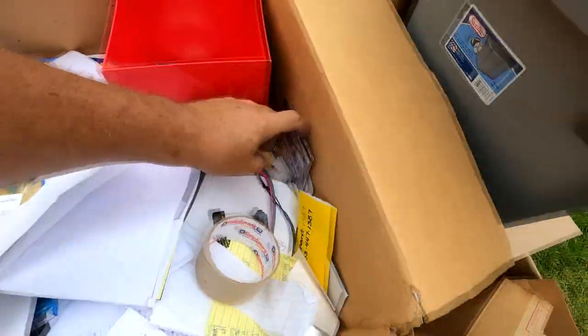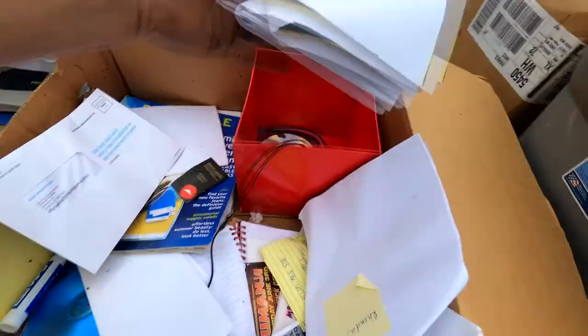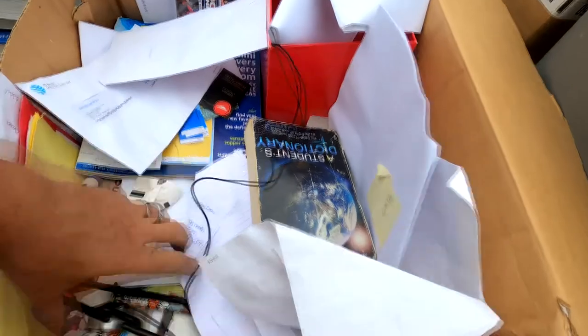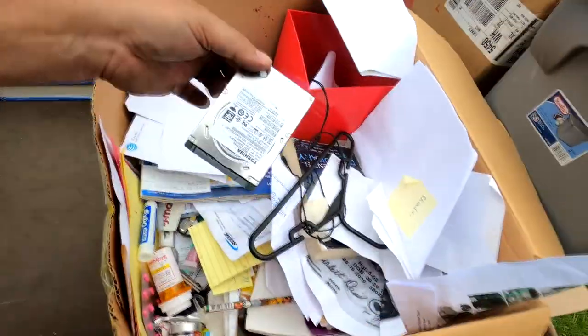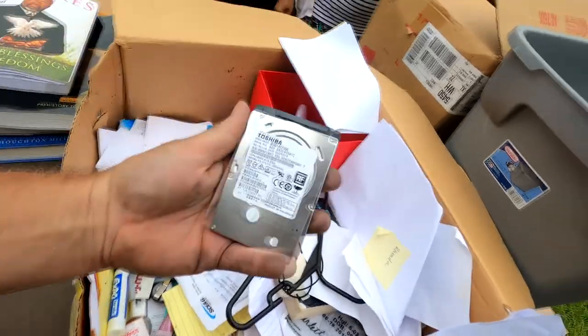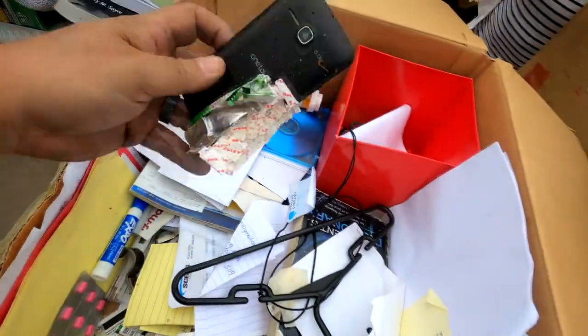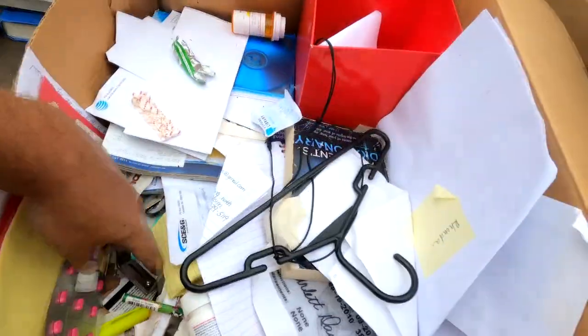We end up getting a lot more trash than treasure in these kind of boxes. But we will look through here and filter through a little closer so that you guys can see it. Some kind of a Toshiba hard drive. Must be from like a laptop or something, huh? Alright, look into that. Oh, we got a phone. Alright, that'll go in the keeper box here. Ooh, it's one of them stretchy things.